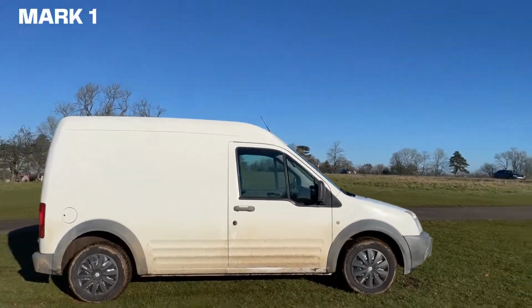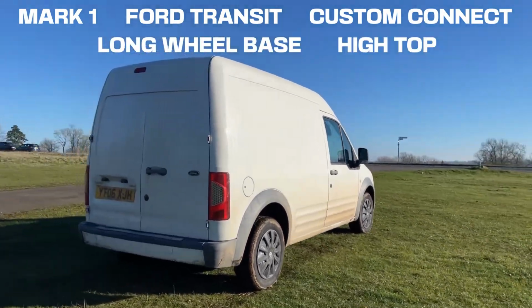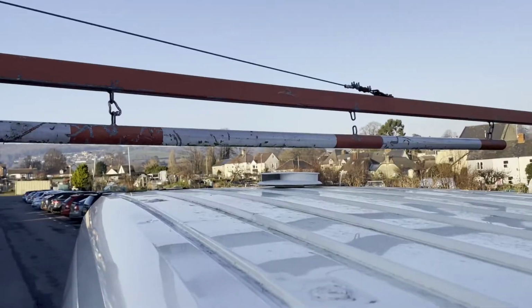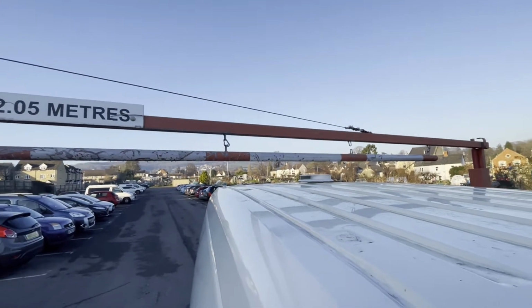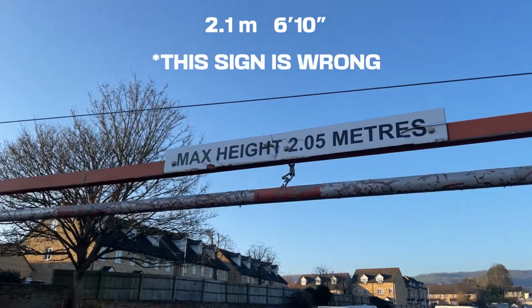This van is a Mark I Ford Transit Custom Connect long wheelbase high top. The rear compartment is 1.9 metres long, that's 6'2". Overall exterior height of the van is 2.1 metres, which makes it possible to get into most UK car parks.